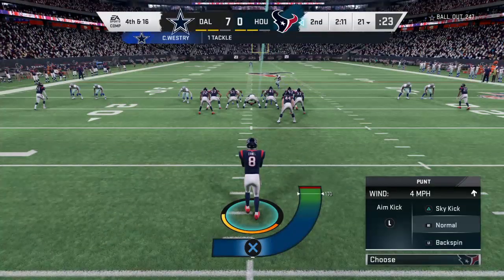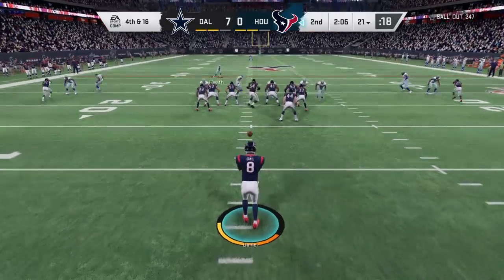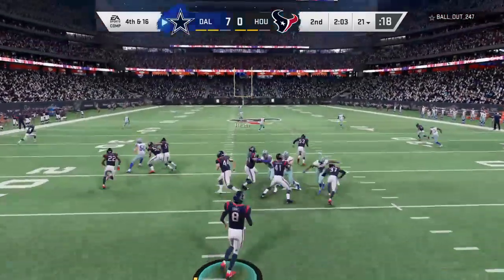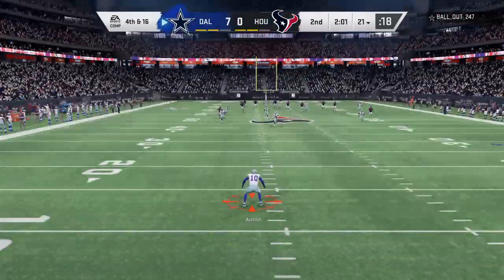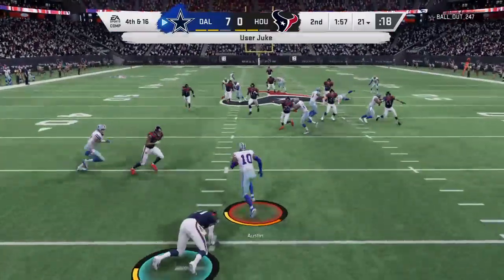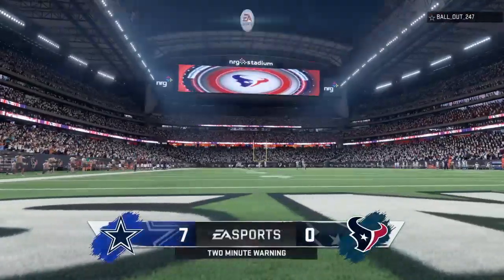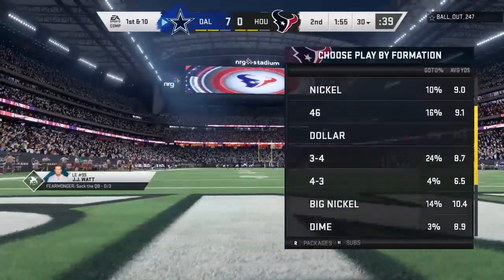On 4th down, here's Trevor Daniel. Back deep for the Cowboys, Tavon Austin. And this is away. It's a high kick, and he got all of it. Now Austin, a nice little juke. 1:55 left to go in the first half of play.